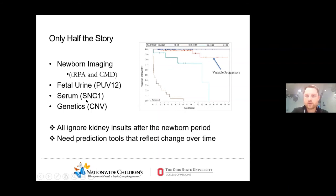So serum nadir creatinine, as well as newborn imaging, fetal urine, and genetics, it's really only half the story, especially as urologists. We are really tasked with managing these patients after the damage is already done. And these variables here really are measuring the damage that is already done. But as kids go through childhood and then enter adolescence and go into adulthood, there are many more potential insults that can occur to the kidney. And we really need prediction tools that reflect those changes over time, not just the renal reserve the patients are born with.